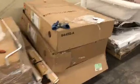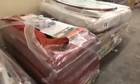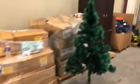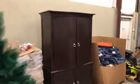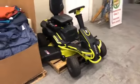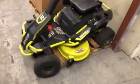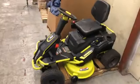Some plumbing stuff. More plumbing stuff. Sort of red sofa, mattress, some bedding, ping pong tables, a whole pallet of Tropicana juice. Another tree. Look, there's a tree. Nice little armoire. Pallet of cushions. Here we go. Ryobi riding mower. Again, Handyman Special. But I think it looks like it's brand new. So I'm not really sure what is wrong with it.